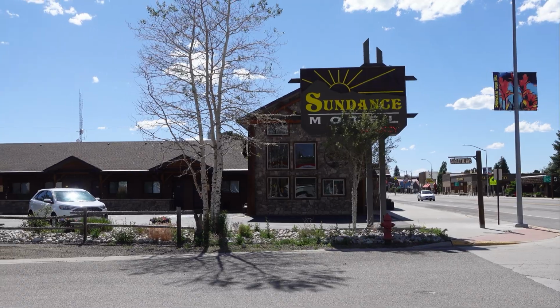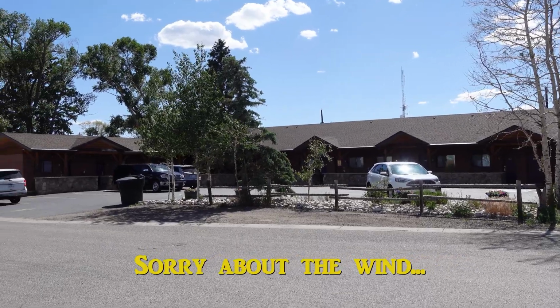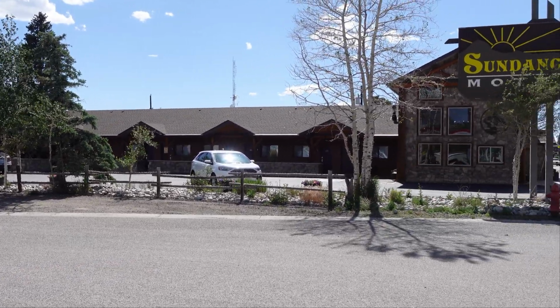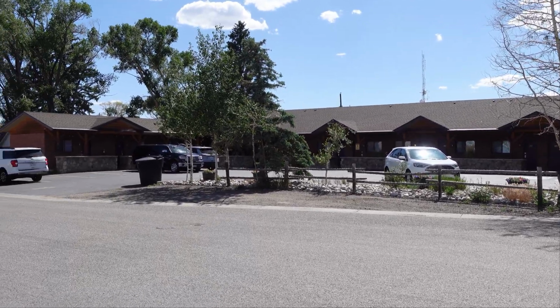This is what the Sundance Motel looks like from just across the street. It's very rustic looking. I love the wood. It's wood and brick on the top. So we're going to go over and check the room out. I'm going to take you over here just a little bit. It's a small backside, but that's what you see on this side. And the backside is just like it.